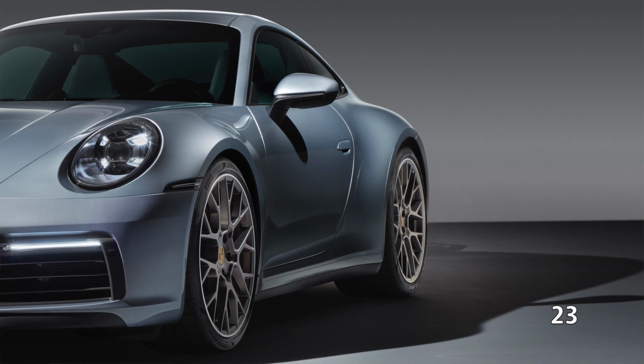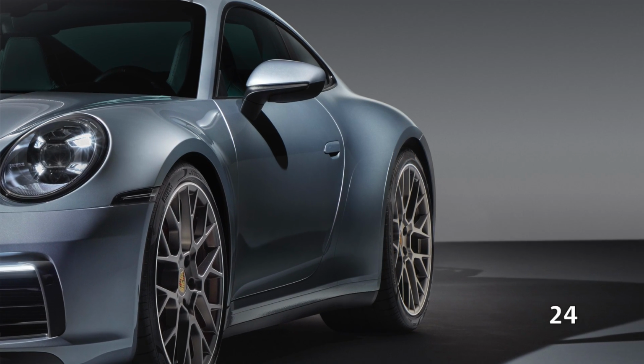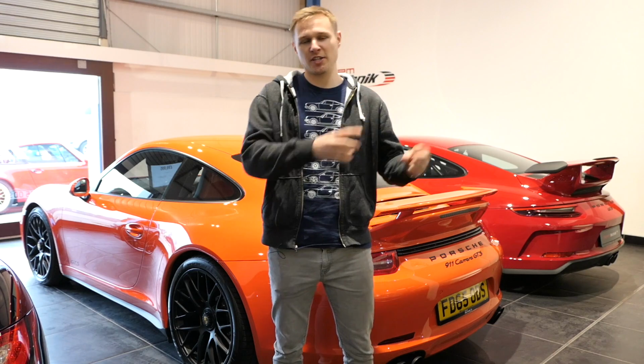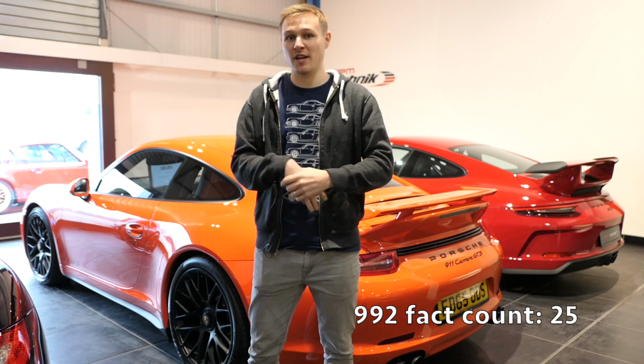Other things you might notice straight away include the door handles, which now are flush into the body. They pop out when you approach the car and after 10 seconds they pop back in. That's all part of this 911 sort of slow migration into the digital world, which unfortunately, guys, is inevitable. The 911 is also now keyless entry for the first time as well.